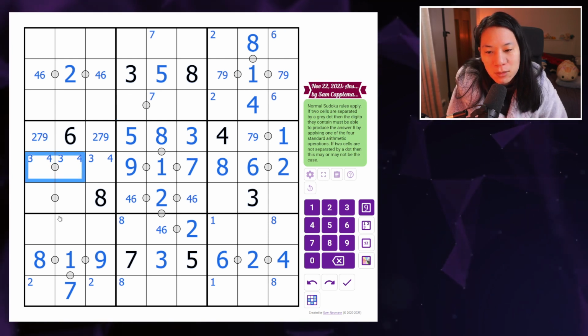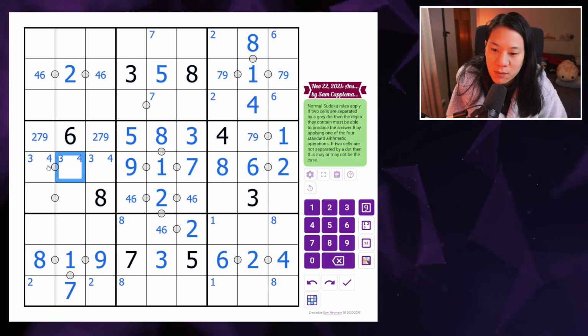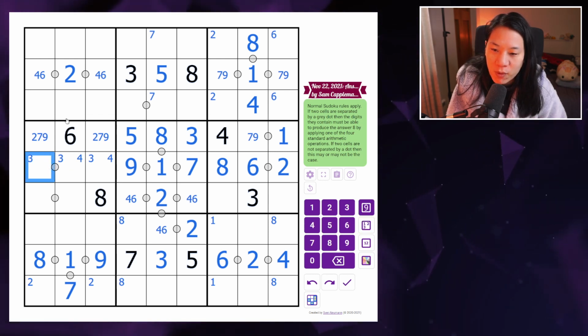Okay, these can't be 4. Oh, no, they can be 2 and 4, can't they? But that means this cannot be a 4 because of the 2.